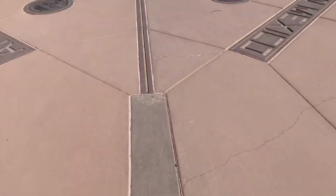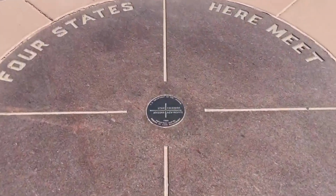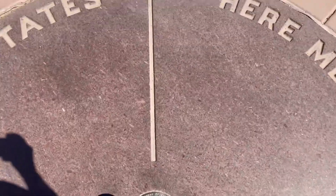Okay, here we go. Can't see anything. Officially standing in four states. Even though I can't see it.